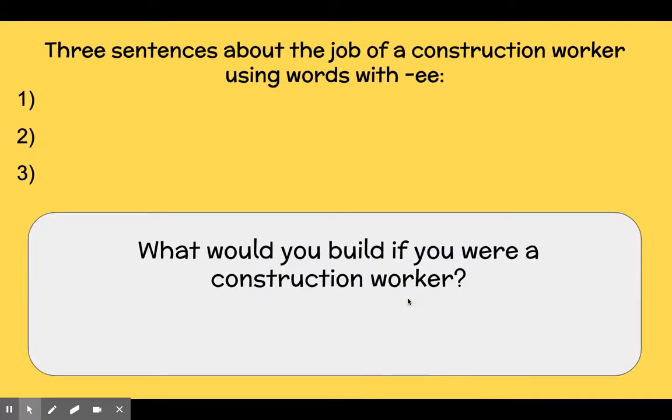Your job today is to create 3 sentences about the job of a construction worker using words with EE. After you have created your 3 sentences about the job of a construction worker, I want you to think about what would you build if you were a construction worker. Have fun!